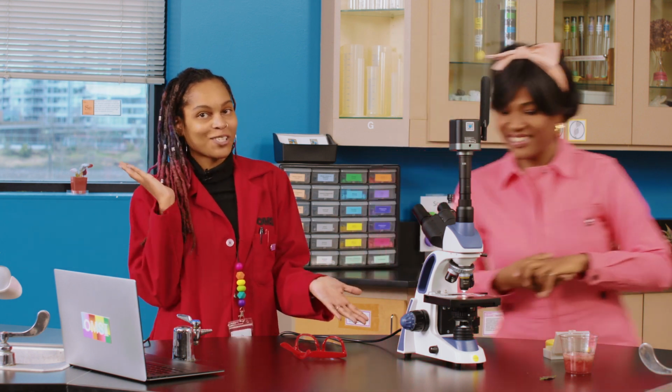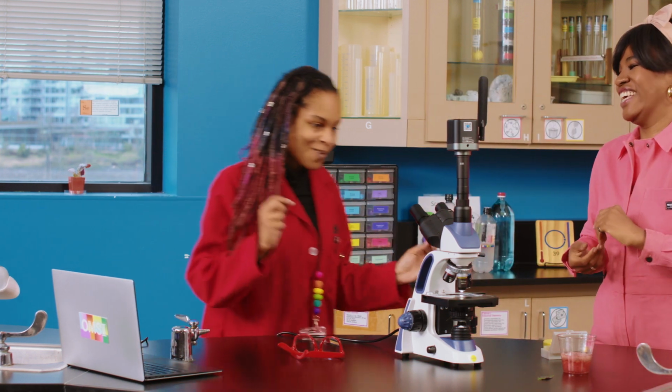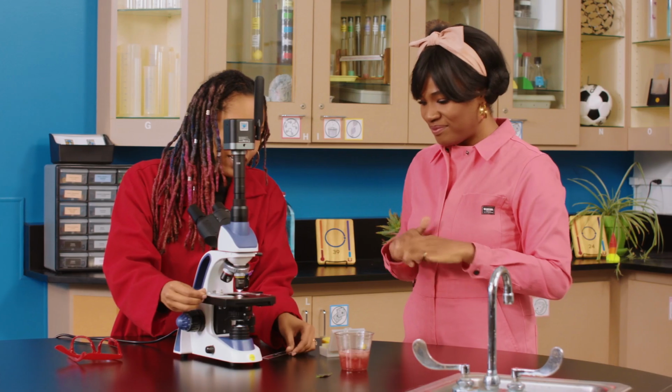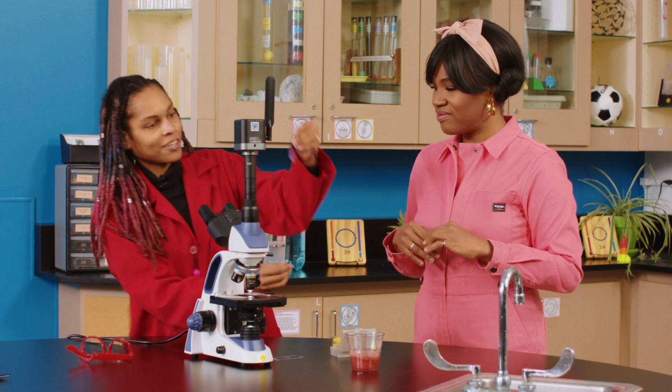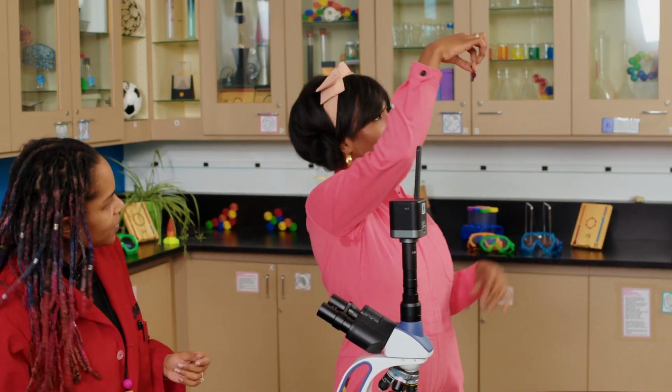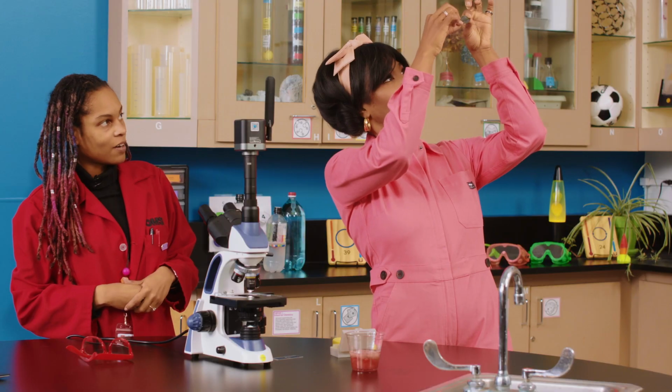Sometimes in science, the first thing that we try just doesn't work out. So we can have a backup plan. So here we are going to use a leaf. So this here is our leaf. If you hold it up, you can actually kind of see it through the light. So this will work better on our microscope.